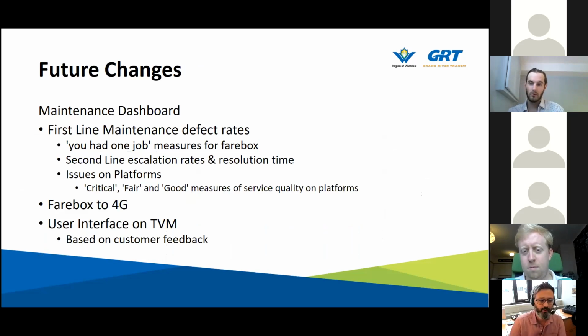What we're doing in the future, we're improving our maintenance dashboard. We measure our defect rates. It's the "you had one job" rule, which was to serve our customer and provide them with a fare. If your device failed to do that, then it's not in service. So we track that for our fare box as well as for our ticket vending machines and platform validators. We track our escalation rates to the second line maintenance, which is contracted to the vendor, and their resolution time to keep them honest. We score our platforms as critical, fair, and good based on the service quality. Is there an alternate device? Is it actually possible for a customer to do what they came there to do? And if it isn't, then we consider the platform to be out of service as well and call that our highest priority item for the day.